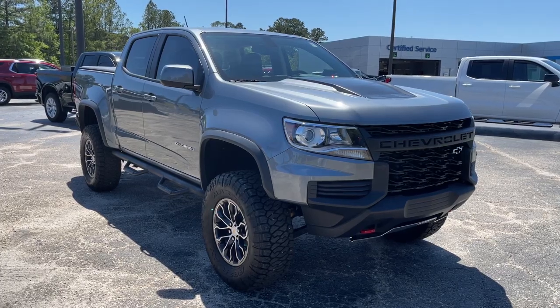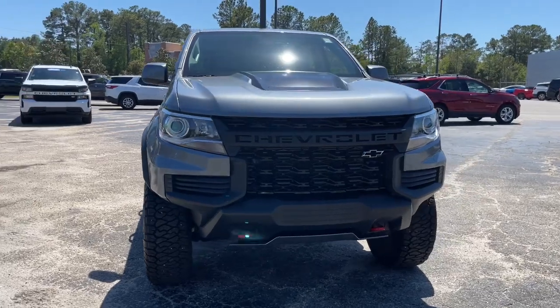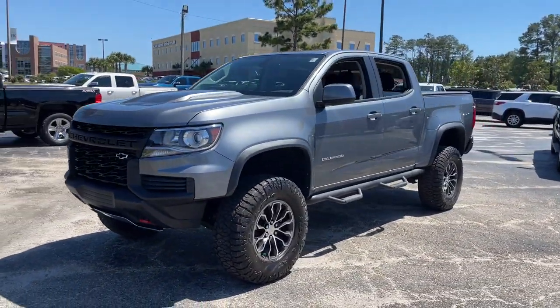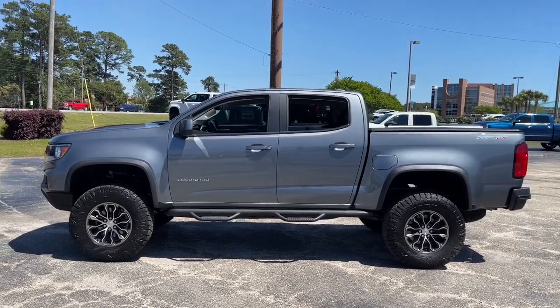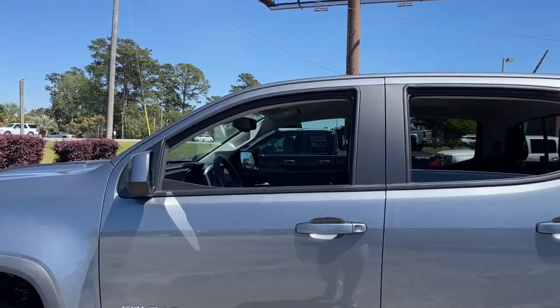Picture yourself in the 2021 Chevrolet Colorado. This vehicle still has fewer than 15,000 miles on the clock, so it won't last long. Get the job done in sleek and sporty style in the versatile Colorado, the midsize pickup that has the amenities and technology to keep you safe, comfortable, and connected.